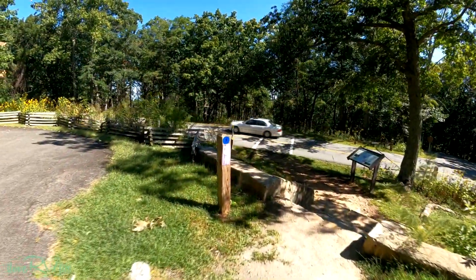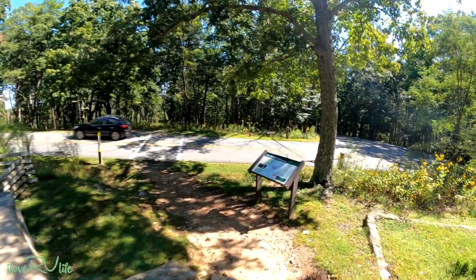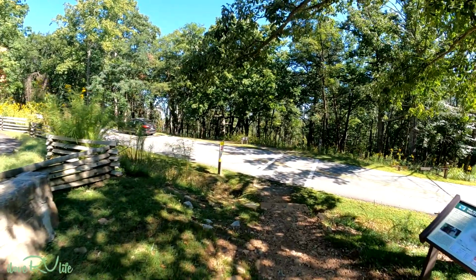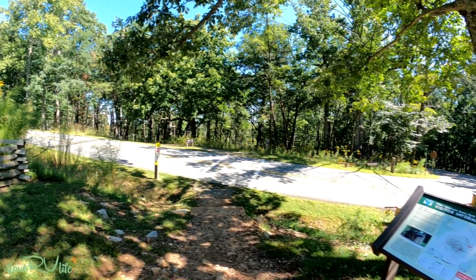I didn't realize this was part of the Mountain to the Sea Trail. Look at that, I learned something. And it looks like you can continue to drive up to the summit up here, and I'll show you that shortcut as well.